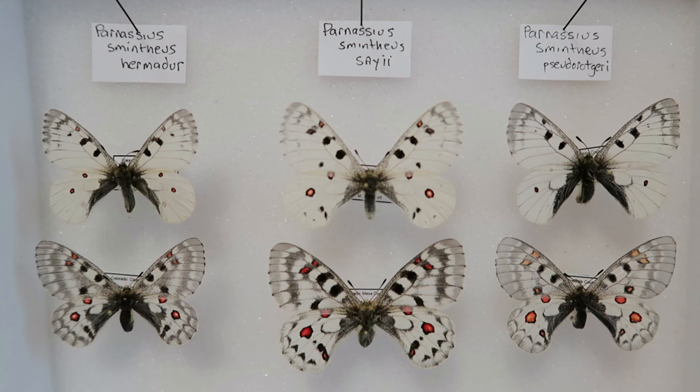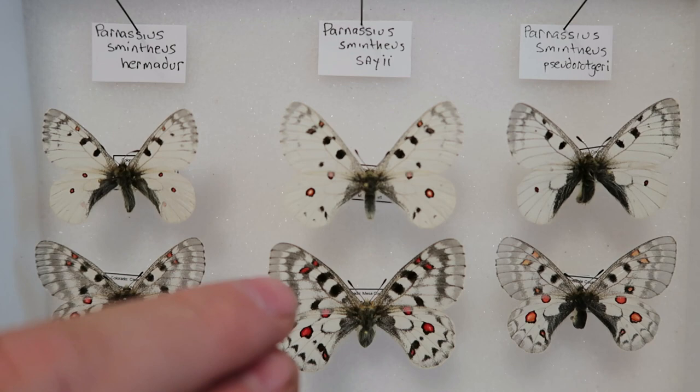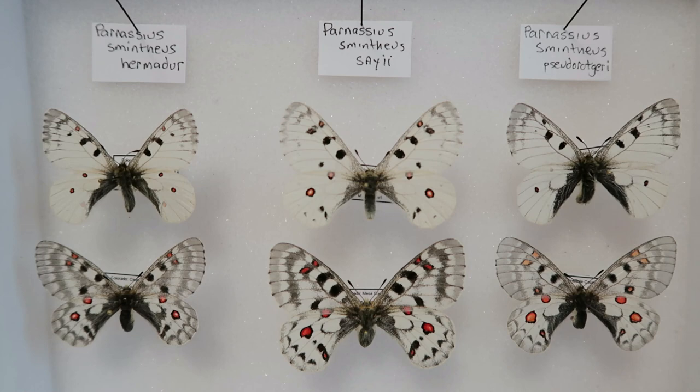In the middle is what I was collecting up on Uncompahgre Plateau. This is Parnassius smintheus sayii. It's a butterfly that's a little bit bigger, and both the males and females tend to be bigger than the other two subspecies. But you can see my female here is a really gorgeous specimen, nice markings. And both of these came right from where I was collecting.